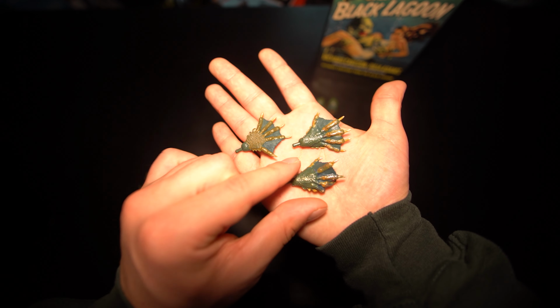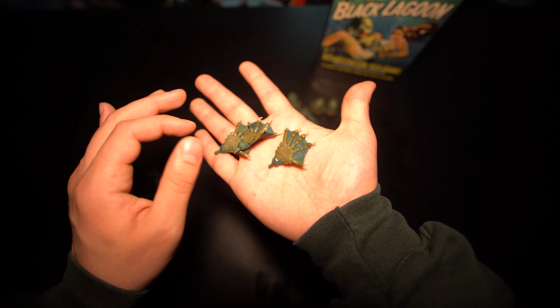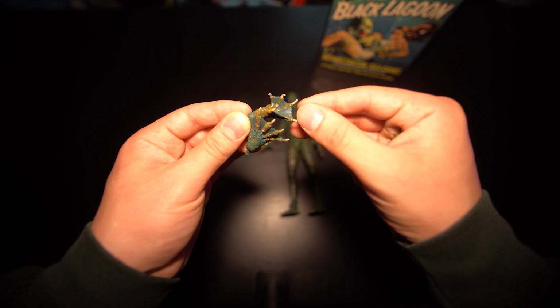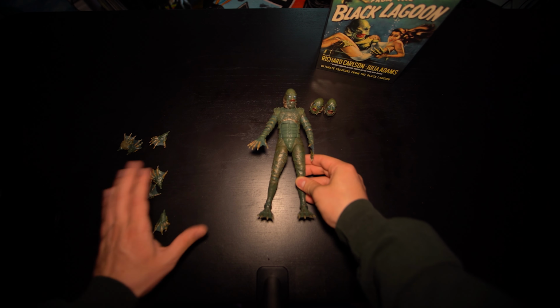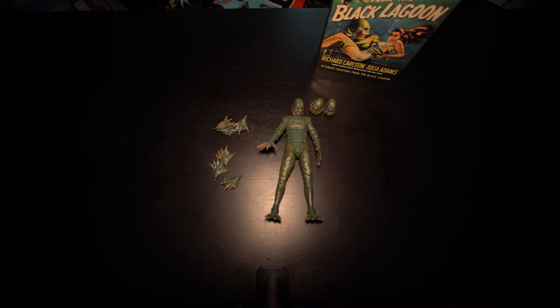So you can have two of the same on each expression. It would look a little weird if you had the beck and call on both, but the plastic's really good. It's a nice little sharp material. Again, he has claws, and it feels very good. I like this plastic. But this is all you get with the figure. Again, you just get a pair of hands and a pair of heads. Can't complain there. Let's go ahead and put him on the rotating base.